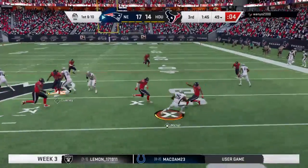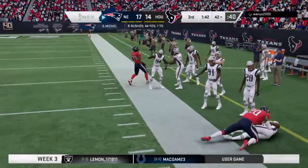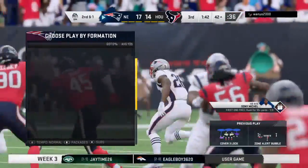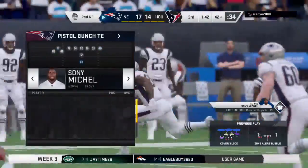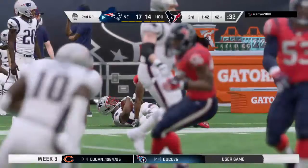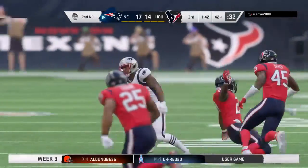Now a first down carry. It's Michel. Gives him 9 on the carry that time, and they're set up with a 2nd and 1. Some runs are blocked so well, you almost forget that someone has to carry the ball to gain the yardage. The leverage by the offensive line to create space up front, really well done.